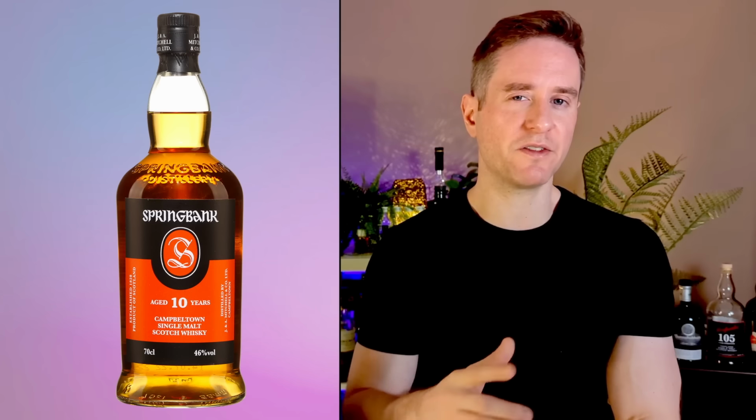The Kilkerran gives us more in the way of orchard fruits, grains, cereals, and pastry type notes. And pretty much all of that stays true on the palate and finish. On top of that, I would add that the Springbank here gives us more of a sherry cask influence, and our Kilkerran goes more earthy and gingery. So our flavors are different, but they both give us very strong Campbeltown vibes.